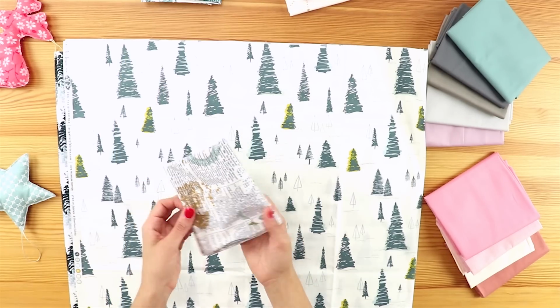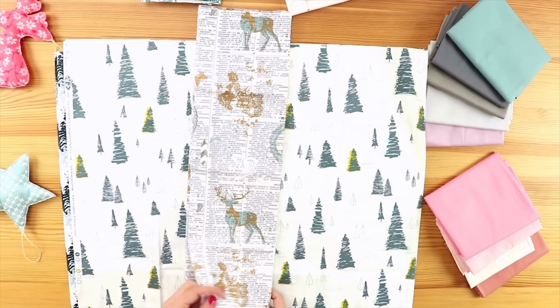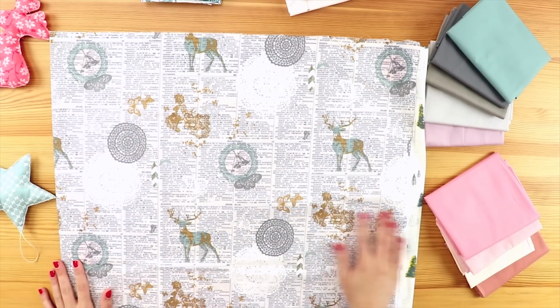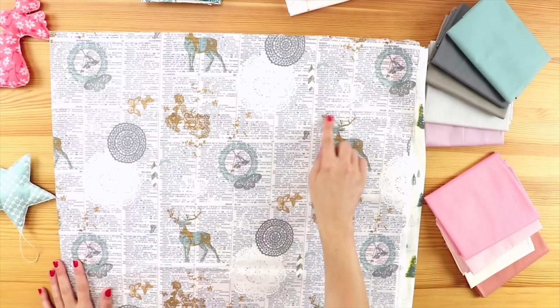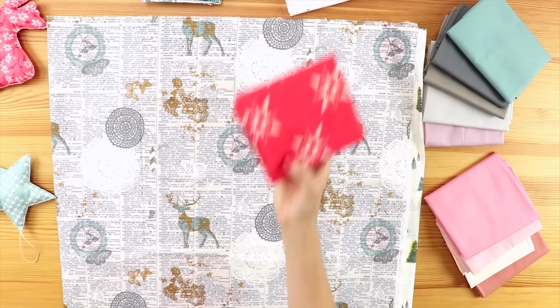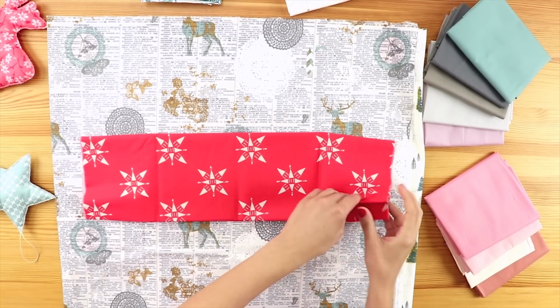Here is a print by Caterina Rochella. It's this beautiful newspaper print. And I love that on top of this beautiful newspaper print, she has these beautiful elements, these beautiful doilies, these beautiful butterflies, and of course this majestic looking deer. Perfect for fussy cutting.